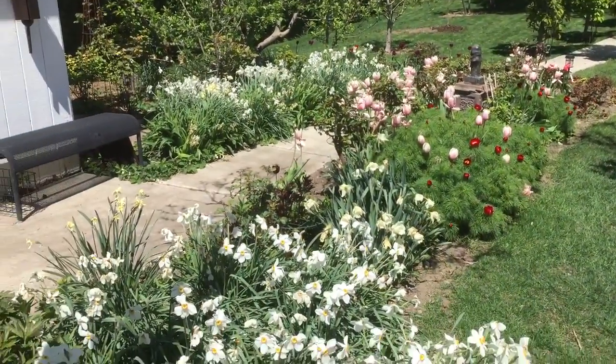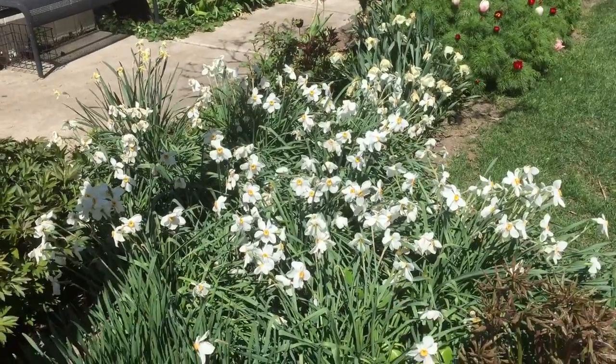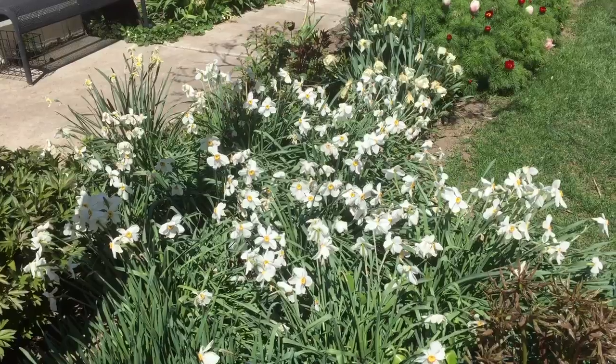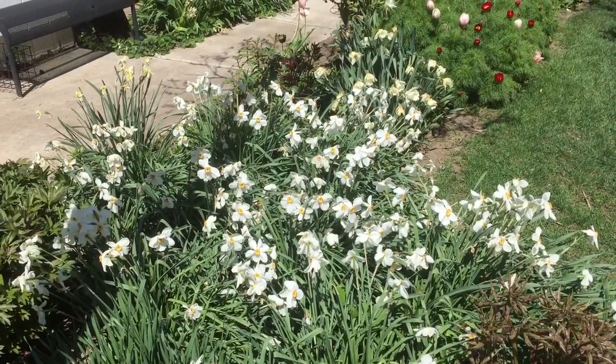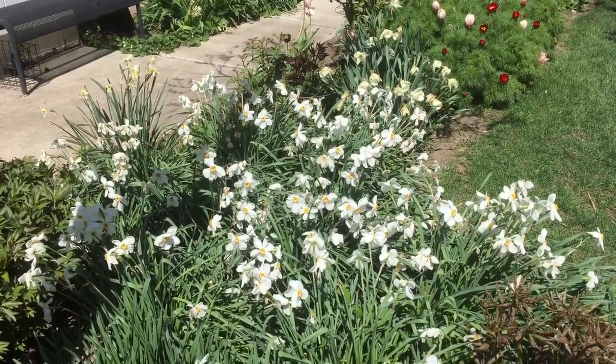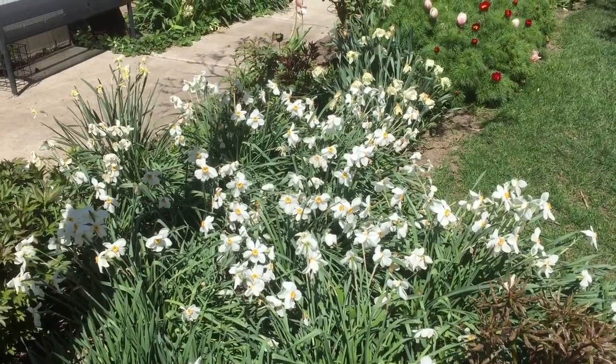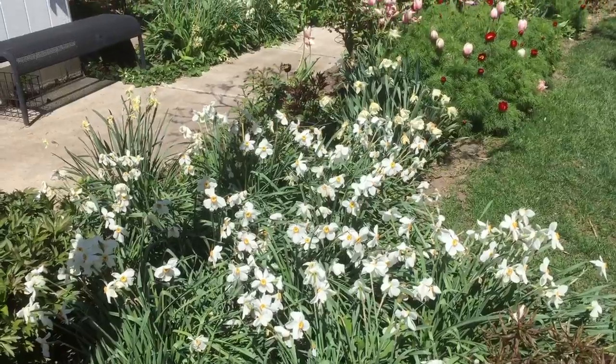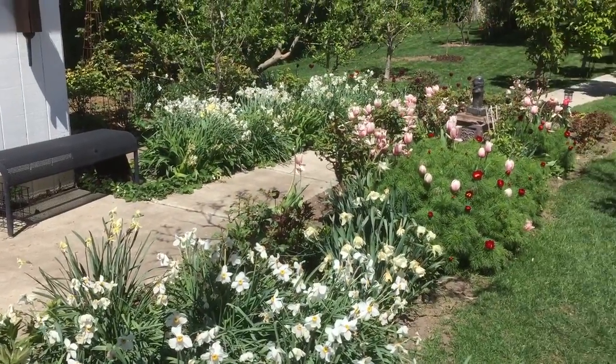That's a beautiful view. All these white daffodils are Poeticus, and actually they were at the side of the road in an abandoned house that was about ready to be destroyed, and so I was able to rescue those, and they've multiplied quite a bit. They're doing extremely well.